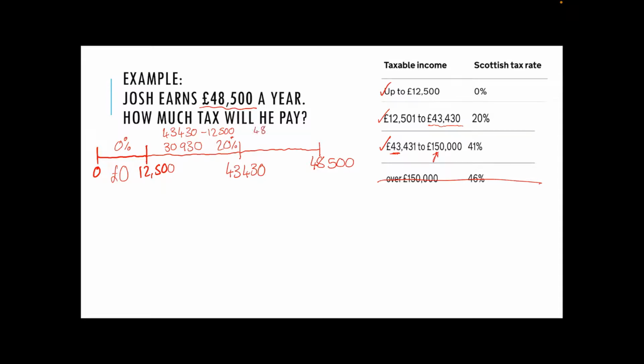So what we're going to do is the 48,500 take away 43,430, so that means the remaining £5,070 is taxed at 41%. So you can see here that we're not finding 41% of £48,500. It's only going to be that £5,070 that's into the third bracket that we're taxing.